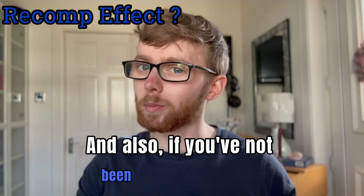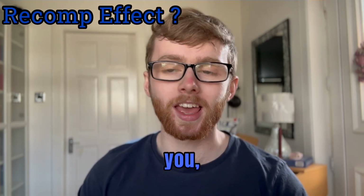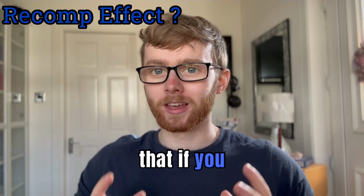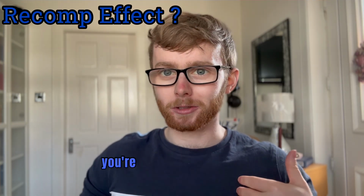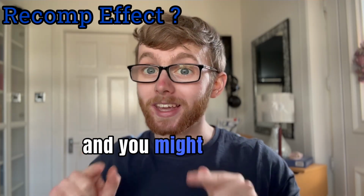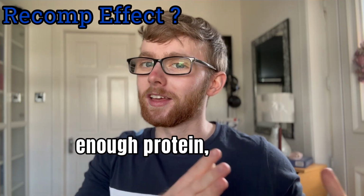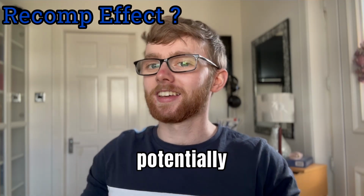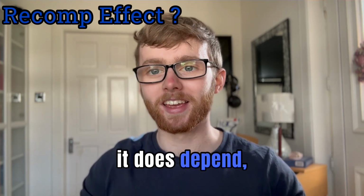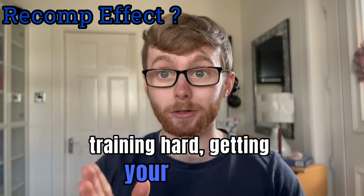And also, if you've not been eating enough protein, maybe your diet's not been very clean, maybe you've just been eating what mum makes you, that actually gives you a little bit of play in the joints. If you clean up your diet, and you're starting to get a gram of protein per pound of body weight in, you might actually give yourself just enough recovery, enough protein that you could potentially see some extra results. That isn't obviously guaranteed, it does depend, but I think your safe bet is going in the gym, training hard, getting your protein.